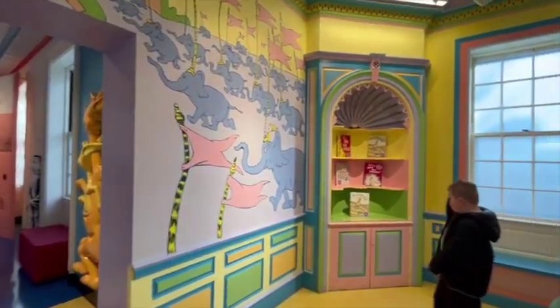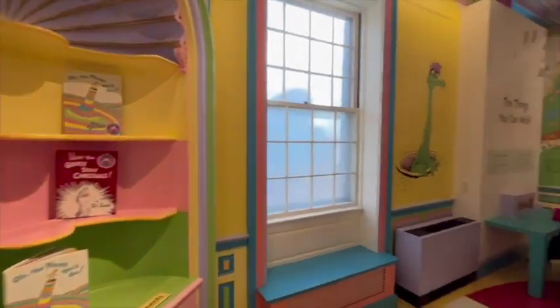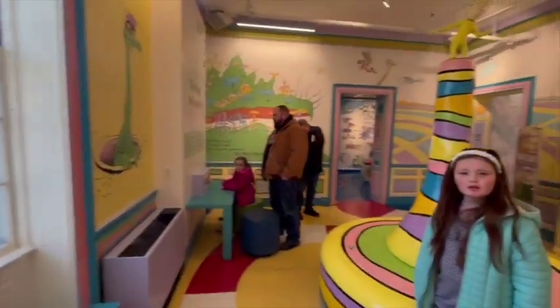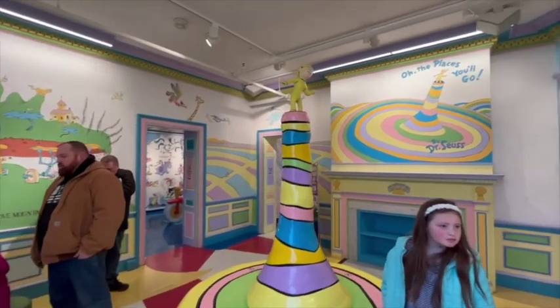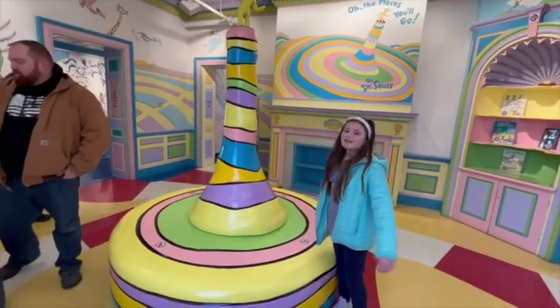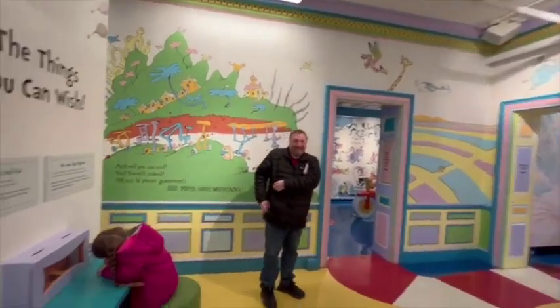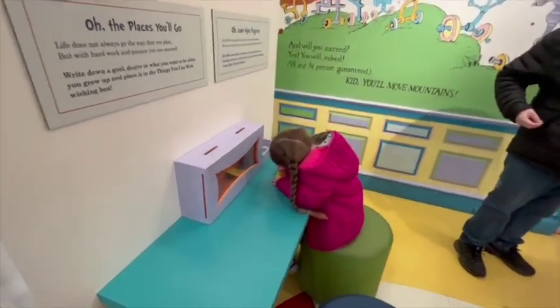It literally feels like you're inside a Dr. Seuss book. There are so many bright colors and paintings and murals and characters. It's just really well done. And I think it's absolutely delightful for children and adults, really everybody.